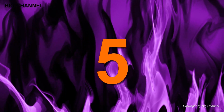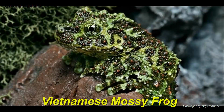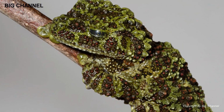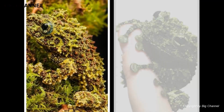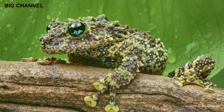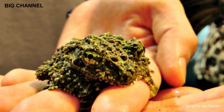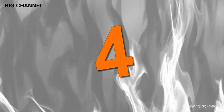Number 5. Vietnamese mossy frog. The Vietnamese mossy frog can perfectly camouflage with grass and rocky surfaces, since the top layer of skin is featured with rocky scales. As the name says, the frog can look very strange due to moss-like formations entirely on the body. Mossy frogs are generally found in northern parts of Vietnam and probably in China. Further, they are threatened species due to deforestation and loss of trees. Consequently, they tend to reside in semi-wet regions under caves and rock cliffs.